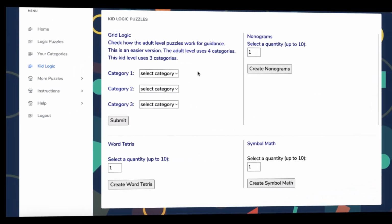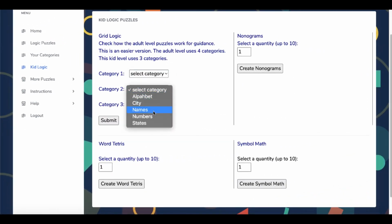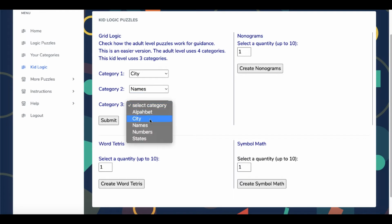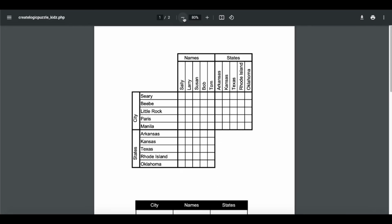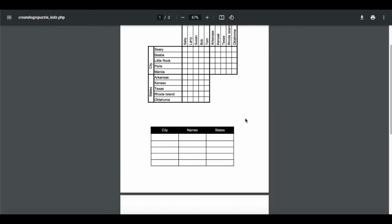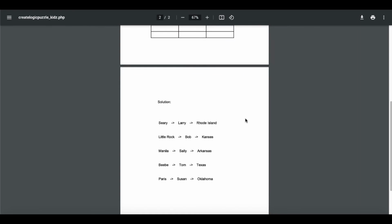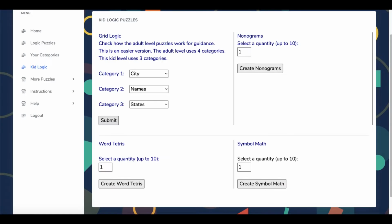So back inside of the software, the logic puzzles here are going to pull from the same categories. It's just a more simplified puzzle. So you would do the same thing. You would say city, you would say names, you would say states, and you would click submit. And here you can see it just created a simplified grid, but the options are the same, or the layout is the same to include the solution, where you could again go back and you could create your clues to eliminate things inside of the logic grid to solve the puzzle.